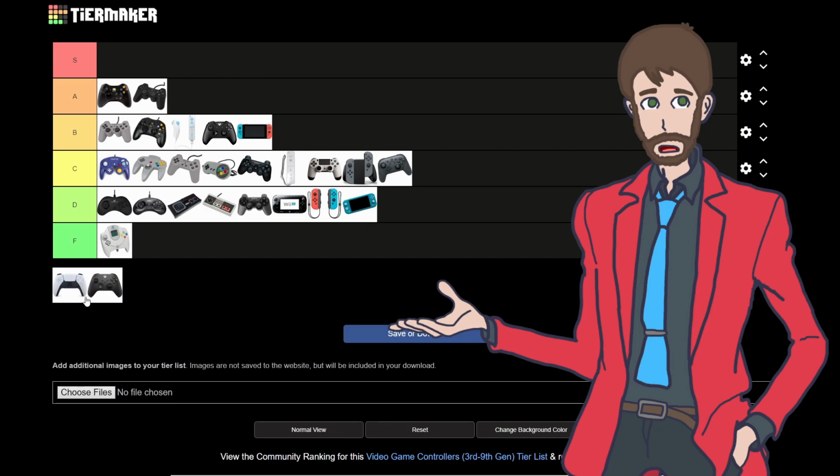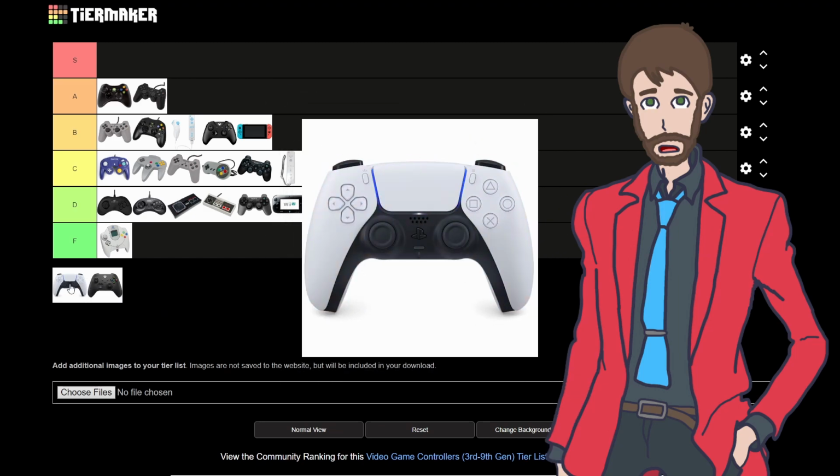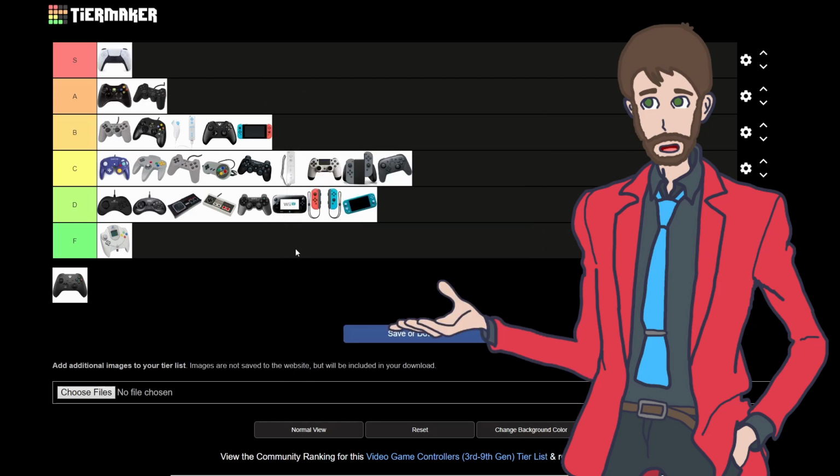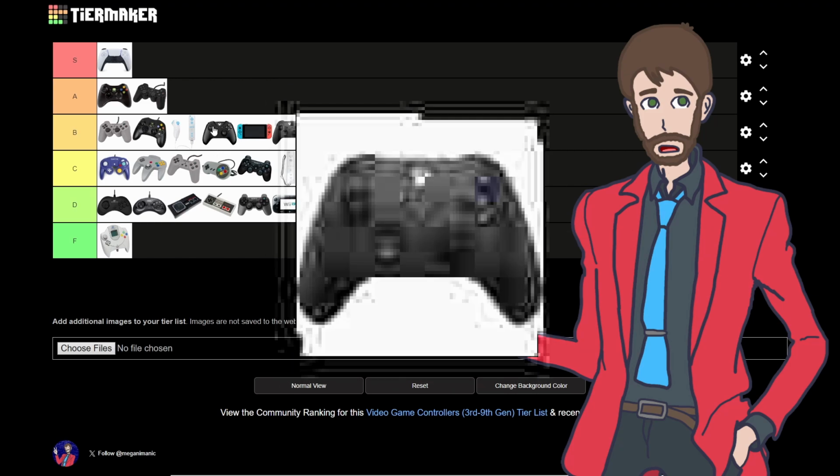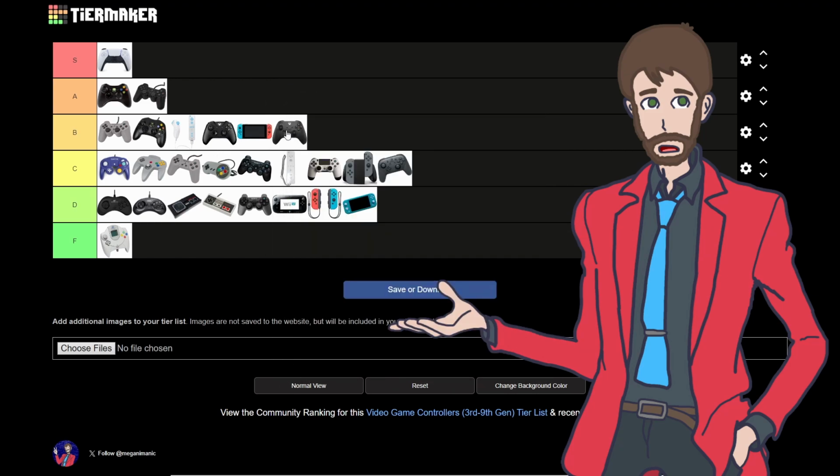DualSense is a lot more vertical. If I am going to be honest about it, I think the DualSense controller is the best controller we have ever gotten for a video game console. I'm going to throw the Series controller in the B tier with the other ones because all of the problems I had with the Xbox One controller, I still have with the Series controller. The face is just about as big as a DualSense, which I think is awesome. That is the way it needs to go.